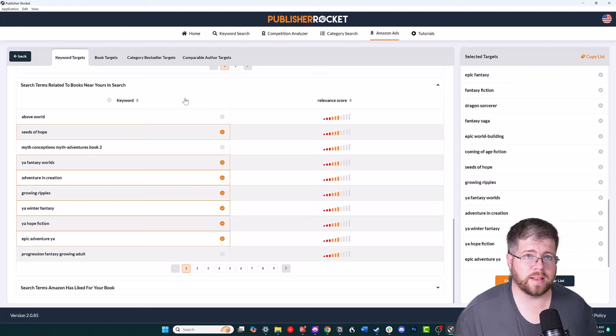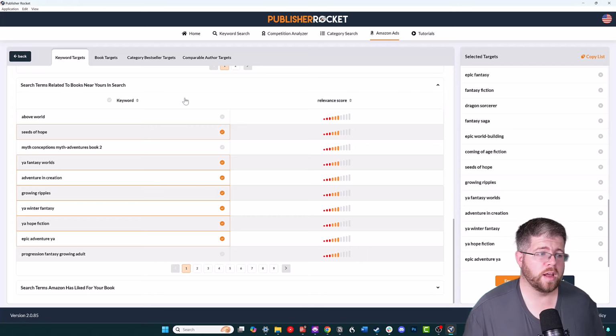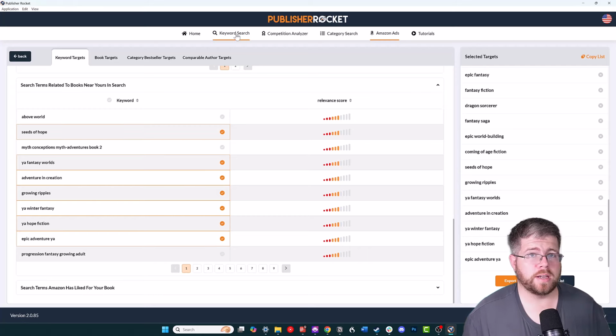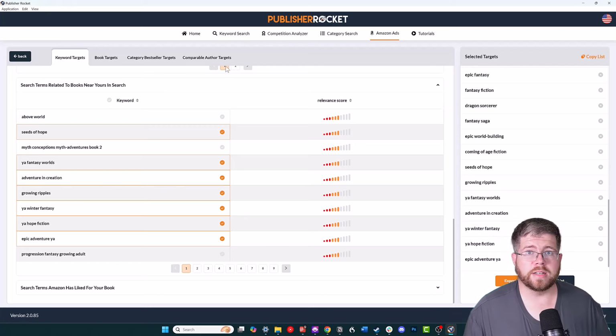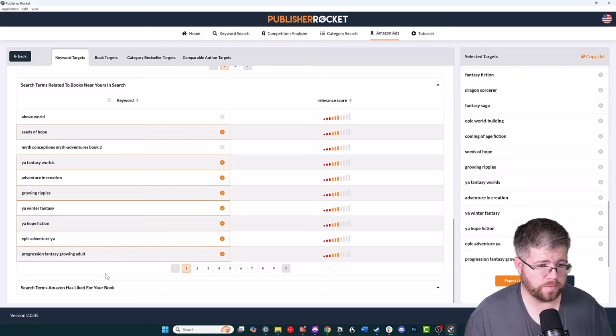So if you're finding that the keywords that you had were kind of maybe outdated or not as useful anymore, you can take something like hope fiction, young adult hope fiction, and plug that into the keyword search here and see what comes up for that, because you might not have a whole lot of ideas of what could work and what doesn't work, but you can absolutely do that, and it can be a useful way of doing things.